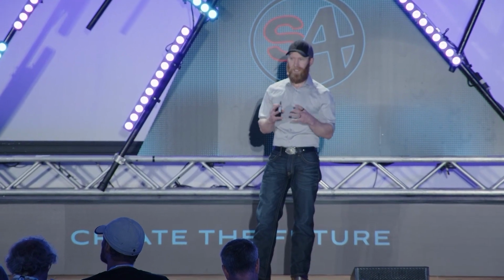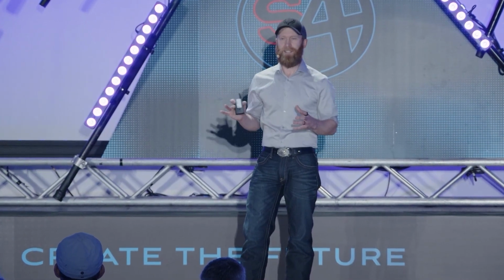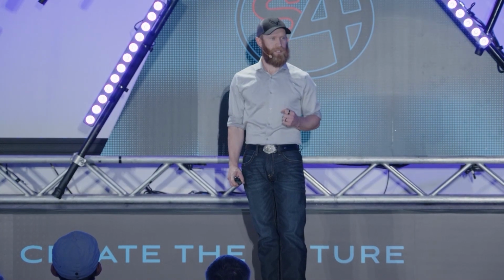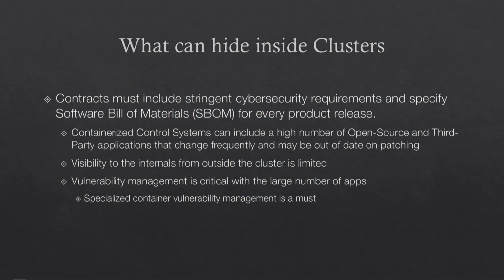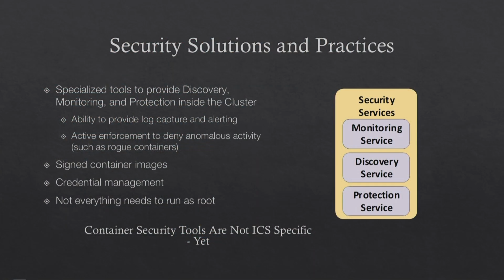Visibility to those internals, like I said, externally from the cluster, they look a little bit like a black box. Things go in, things come out, but what happens inside from the outside view is a little unclear. So it's really important to have something inside of these clusters that provides you with visibility to what's going on. Vulnerability management, huge, huge here. You got to look at all of the software that's in there, keep track of all of it, and have specialized container vulnerability management systems that can see inside the container, see what's installed, and respond appropriately to vulnerabilities when they're discovered.